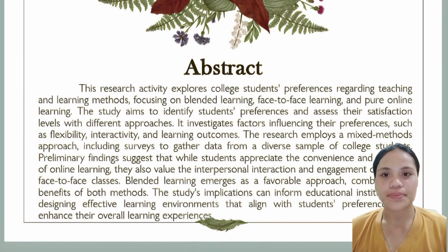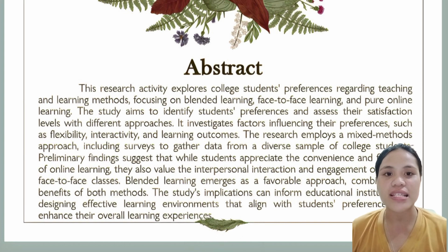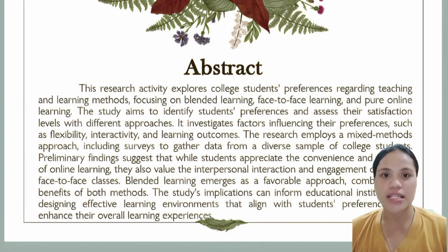So let's begin. This research activity explores college students' preferences regarding teaching and learning methods, focusing on blended learning, face-to-face learning, and pure online learning. The study aims to identify students' preferences and assess their satisfaction levels with different approaches. It investigates factors influencing their preferences such as flexibility, interactivity, and learning outcomes. The research employs a mixed method approach, including a survey to gather data from a diverse sample of college students.